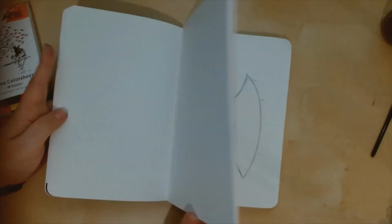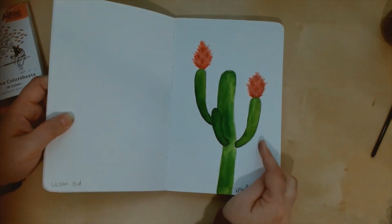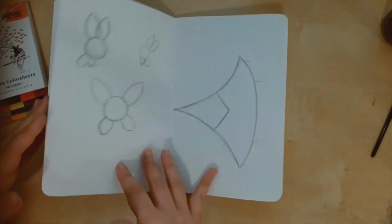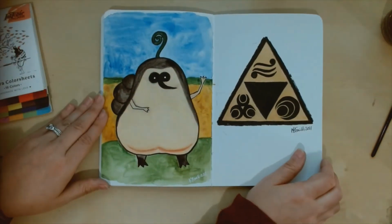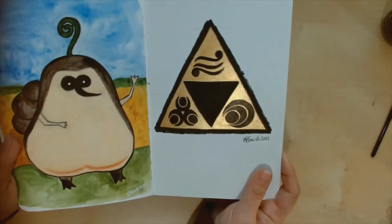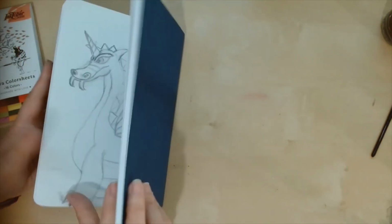And then here are some of the Linktober stuff that I did. Here is the cactus that I ended up using for Linktober. I wish I could have done more with it. I would still maybe go back and do a little bit more in there. And then here is Makar, who was my favorite character day because Kikwis are so fun. Here is my Golden Goddess Triforce for Goddess Day. And then those are upcoming.